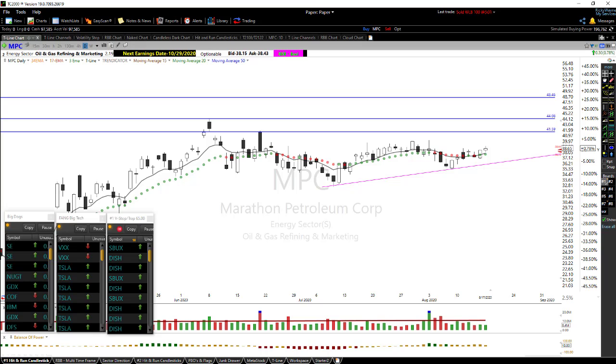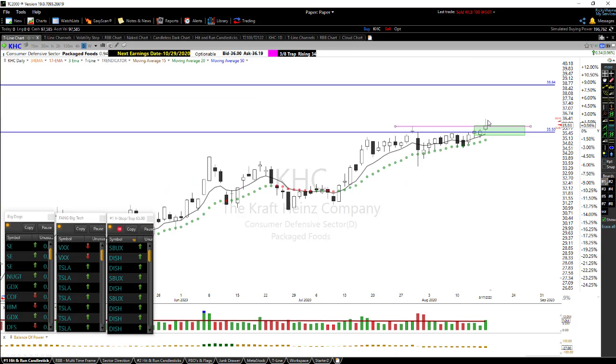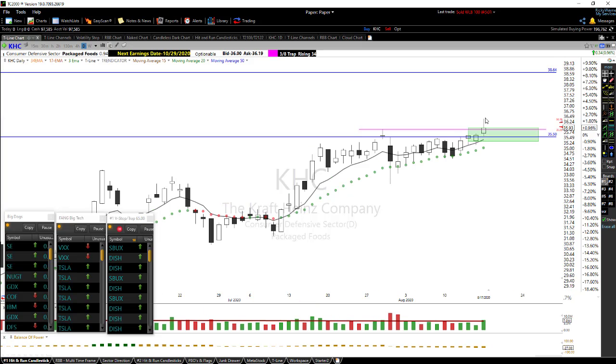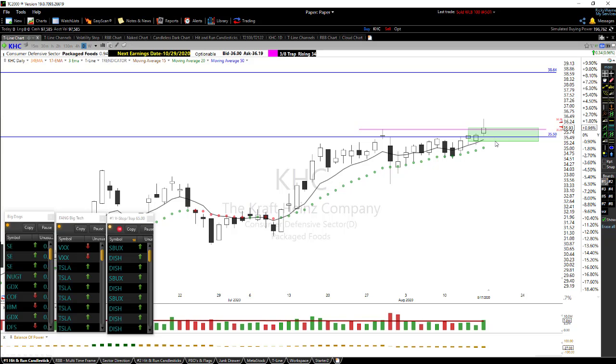So a couple of trades I made yesterday. The first one was KHC. Bought some KHC yesterday on this here candle. It was up pretty nice and pulled back. Kind of a bummer, I certainly wish it stayed up there. But here it's actually up this morning back into yesterday's wick.